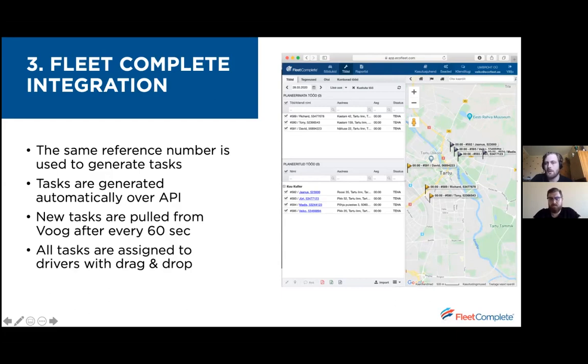And now how that works is you just drag and drop a task to a delivery person. So really easy. And this is all that the, we call operator, has to do. And in case of Colindilli, there is like a dedicated person looking at that view and assigning those tasks to couriers.